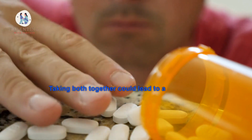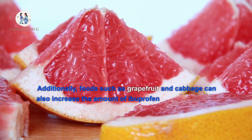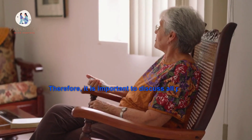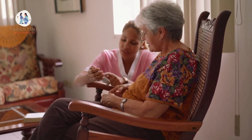Taking both together could lead to an overdose. Additionally, foods such as grapefruit and cabbage can also increase the amount of ibuprofen in the body when taken concurrently. Therefore, it is important to discuss all potential interactions with your healthcare provider before taking Advil while nursing.